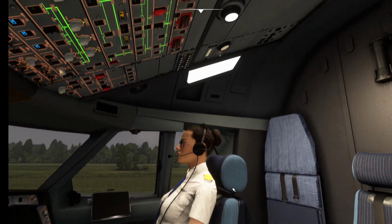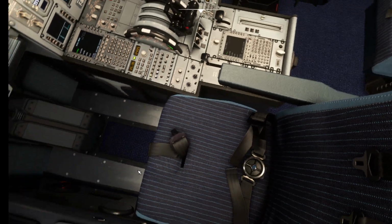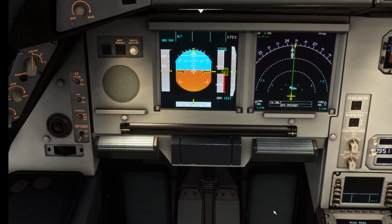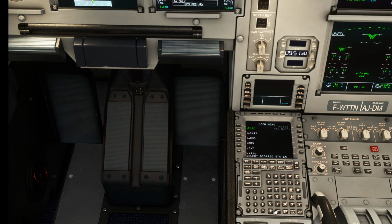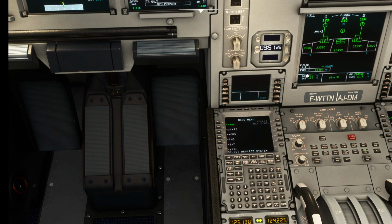Hey, we got Freckles in the cockpit today. Say hello. Right. You don't say anything, unfortunately. You just jibber jabber on ATC for me today. Let's see, I want to check fuel. More fuel. Oh, we got a ton of fuel. Whew. We're gonna go all over the world, baby. It's you and me and 150 passengers.